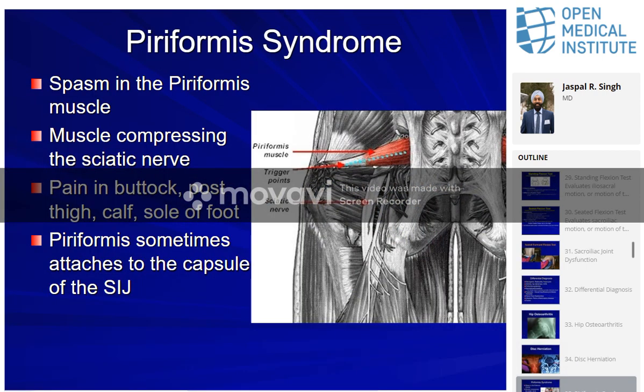Piriformis syndrome. I tend to see this semi-regularly. I think it's related to weakness of the glutes. The glutes are overstretched. We're sitting like we're sitting now. Our glutes are stretched, they get foreshortened, they spasm. My philosophy on spasms and spasticity, not neurologic spasticity, but muscle spasticity, is that it's due to muscles that tend to be overstretched and a little bit weak. Your brain takes over that muscle and starts causing a spasm.